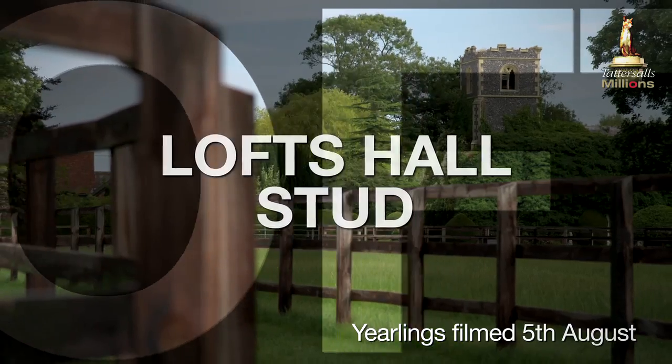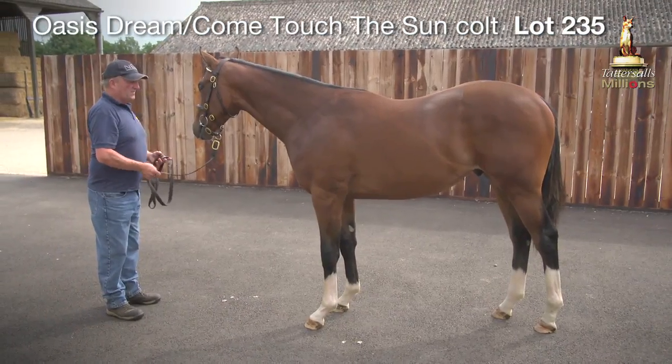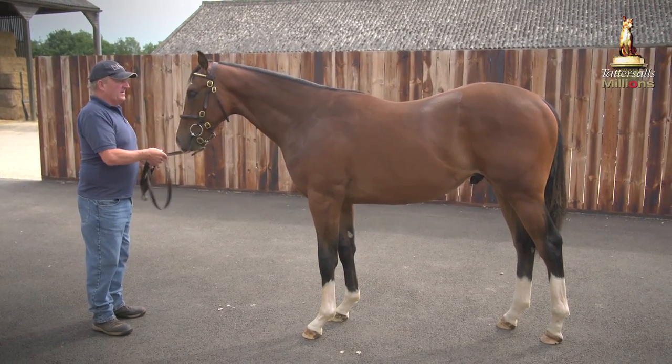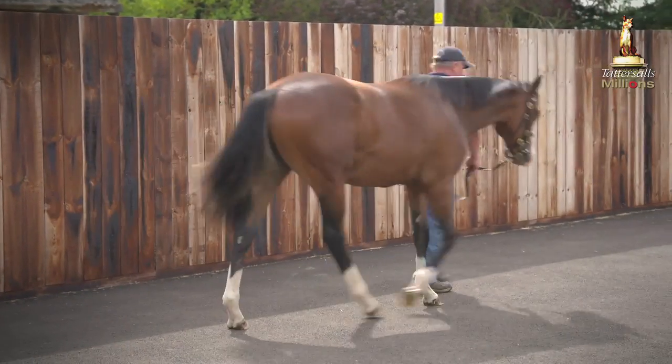Well, there's no doubt lots of people are talking about the stallion Oasis Dream, and there's two lovely Oasis Dreams that we've seen here today. Let's talk about the Oasis Dream who's out of Come Touch the Sun. He's all quality, and for an Oasis he's got length and scope, which some of them don't, but he really has got it. He's a quality horse and a great walk on him. He's a very good, nice horse. I like him.